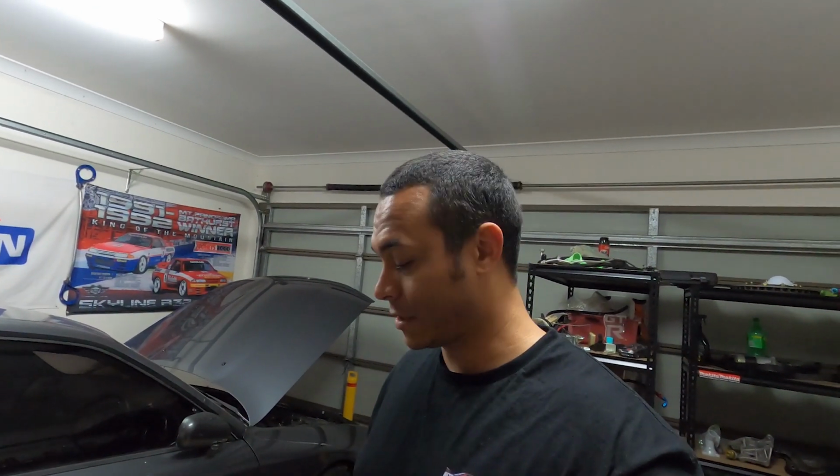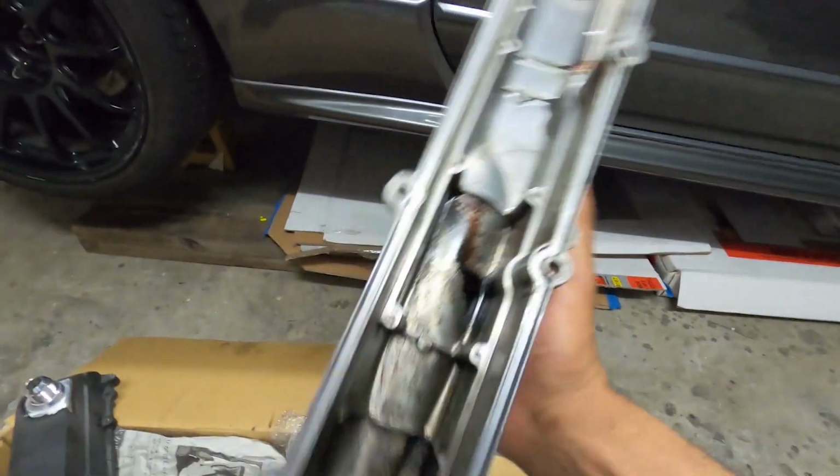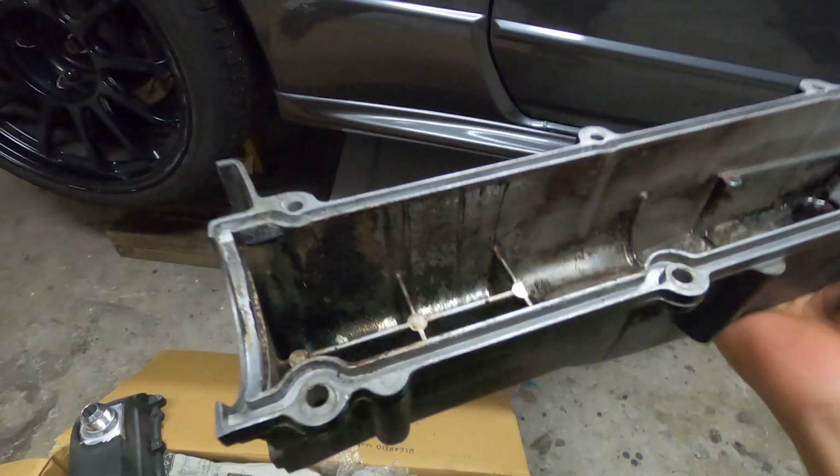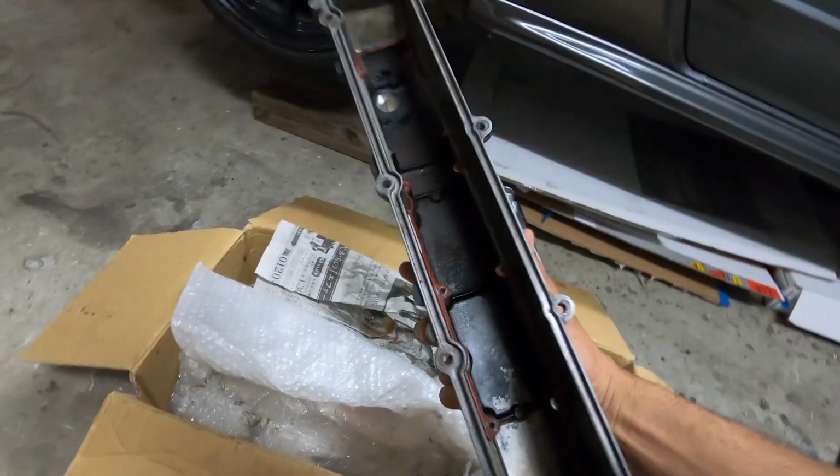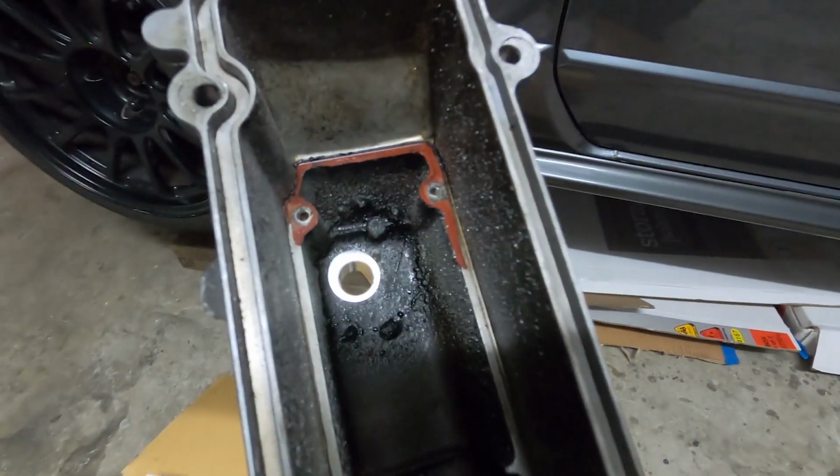Which brings us to the last step. Next up is getting them painted. So I'm gonna do my best. I've got to clean them up a little bit. You can see there's still some oil in there. The exhaust, or the intake cam was the worst. Like, that's pretty yuck.